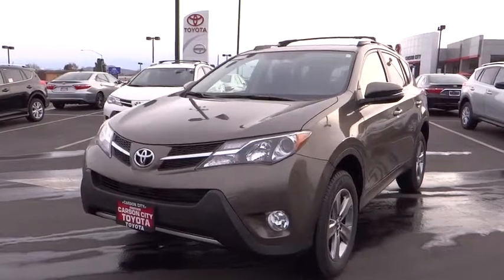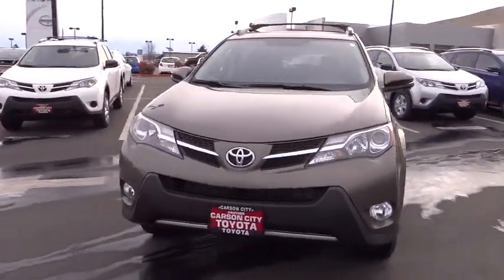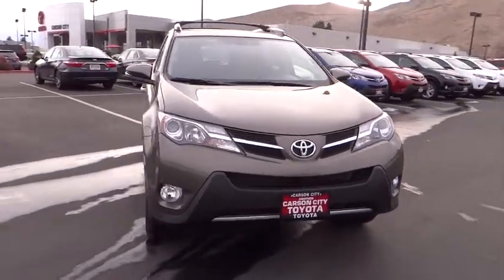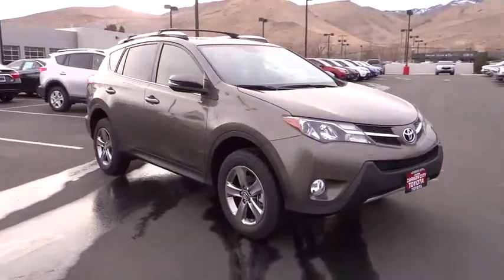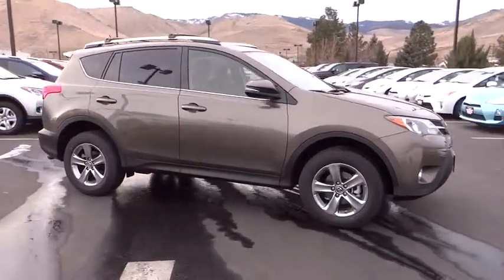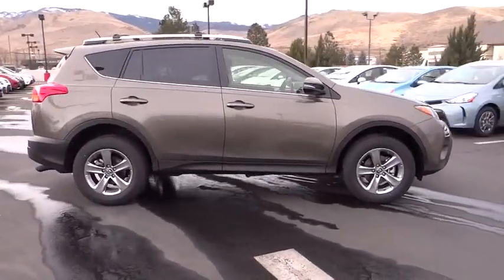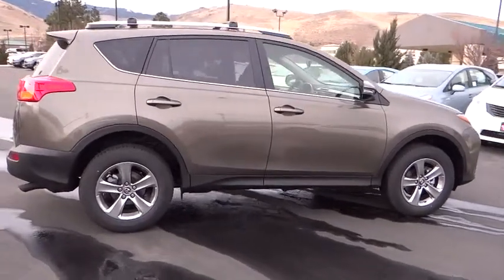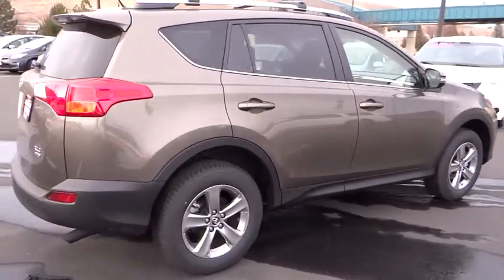The 2015 RAV4. The RAV4 is one of the most fuel-efficient SUVs in its class, with seating for up to 7 passengers. Versatile and efficient, RAV4 mixes the comfort and drivability of a sedan with the benefits of an SUV. This highly evolved, well-packaged crossover SUV lets you have it all.